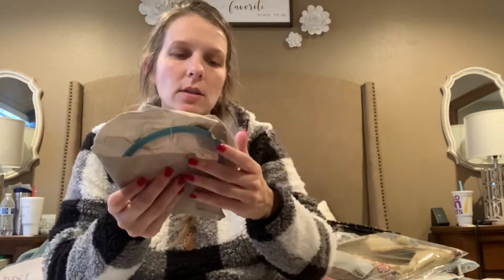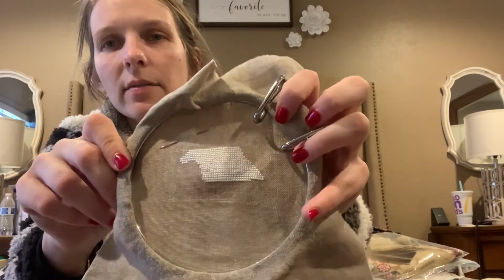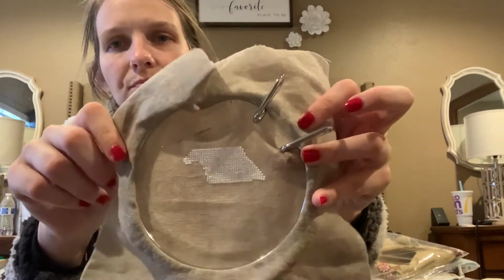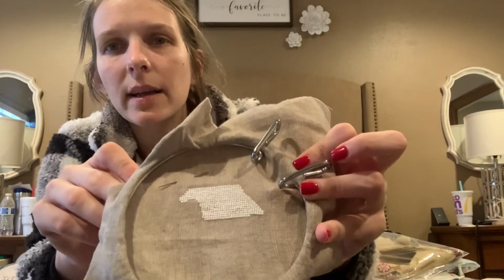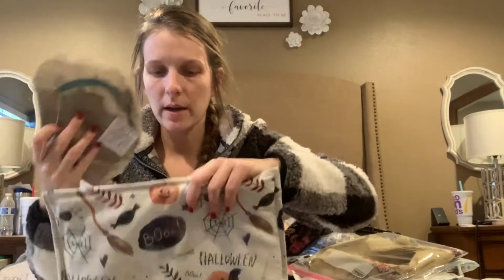I am stitching this on 36 count Tin Roof. And this is where I'm at. I have the ghost's little body started. Sorry about the lighting, guys. I have the main lights on, but there you go. So that is where we're at on that.